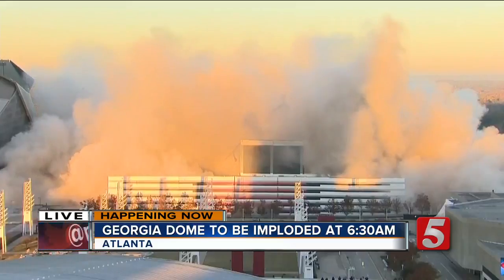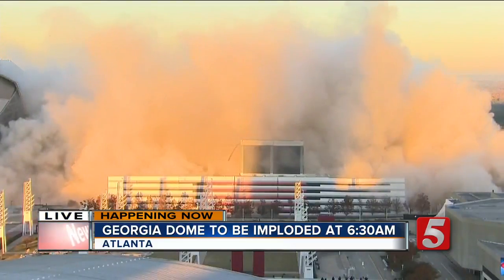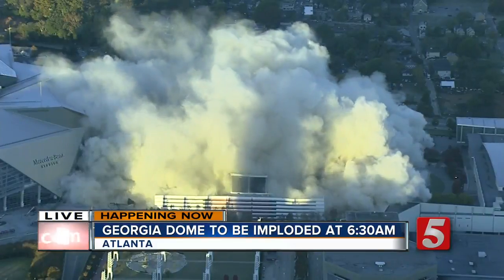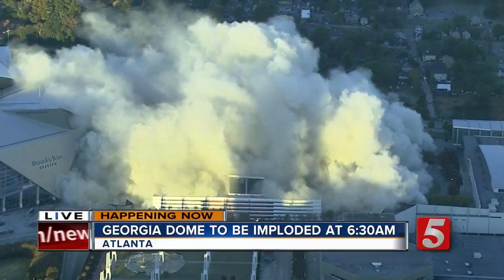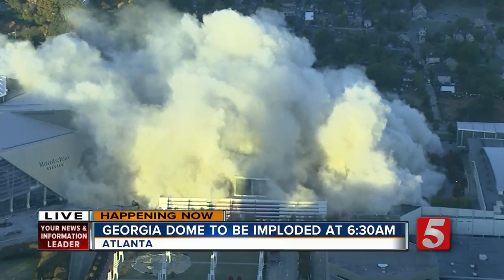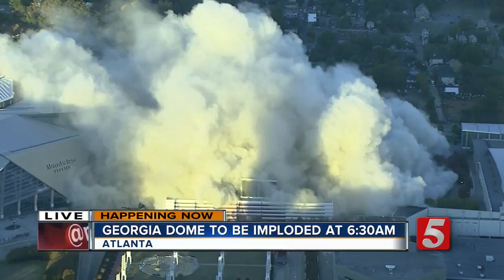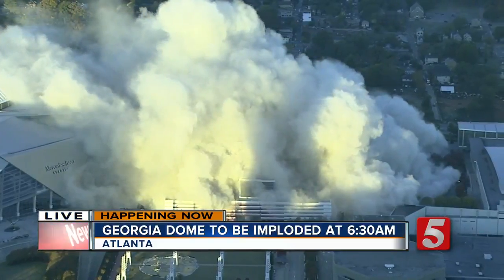There's the dust cloud. It's going to be a quarter mile around. And boy, it went off without a hitch. There's an aerial view of the dust and the structure now gone. You can't see through there, but completely collapsed in on itself. No damage to the new Mercedes-Benz Stadium, which opened just this past summer, replacing it right next door. And with that, 25 years of history in the Georgia Dome.